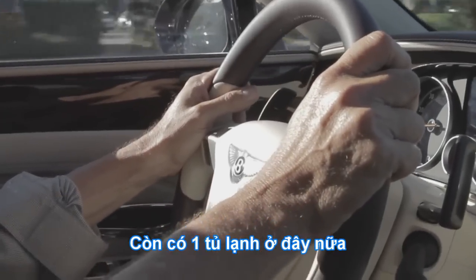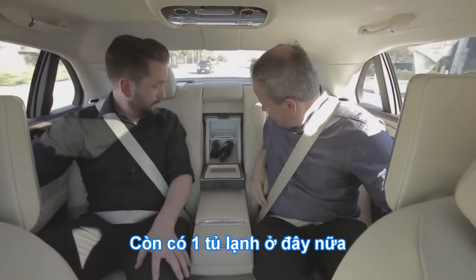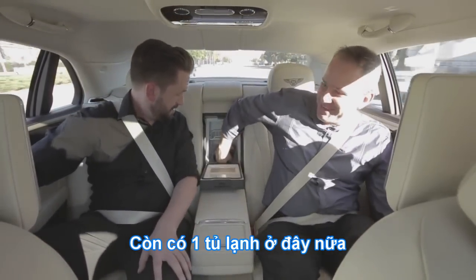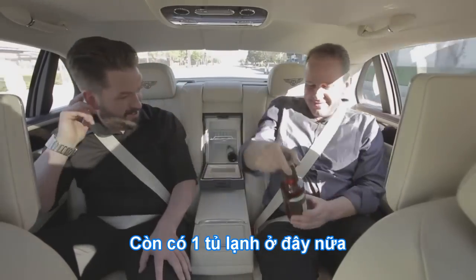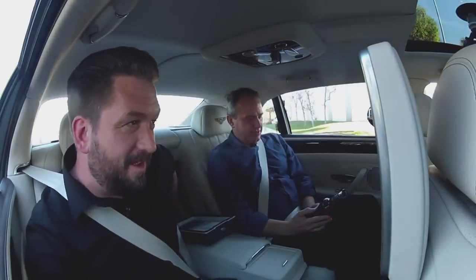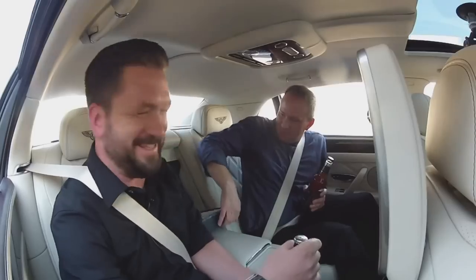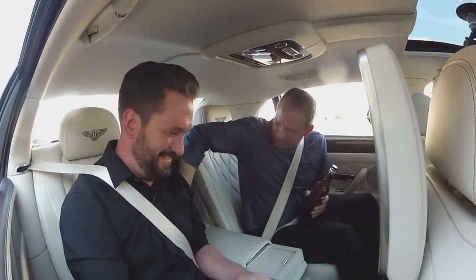Oh, is there a little mini fridge in here? Oh, this is very nice. It seems to have some beverages. Old Crafted Hen, vintage ale. Are there any glasses? You're supposed to drink it out of the bottle. That's a bit unsophisticated, isn't it?